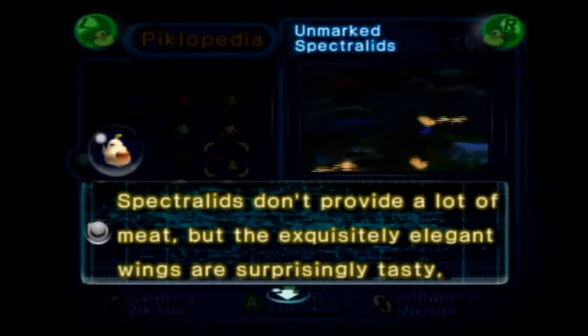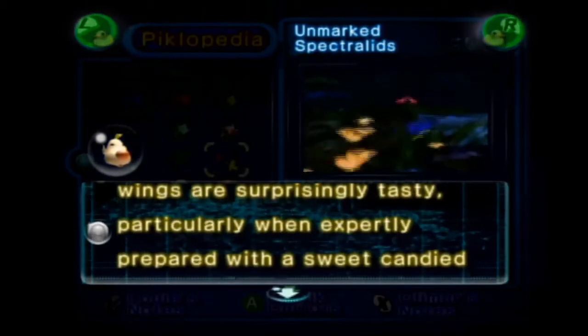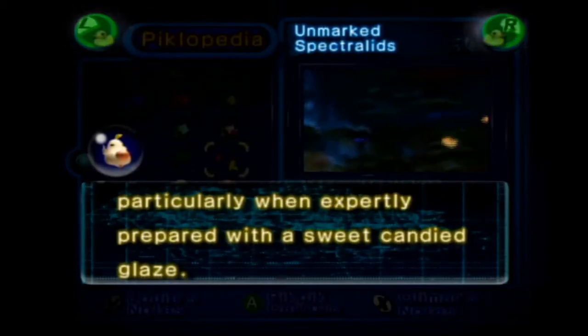Spectralids don't provide a lot of meat, but the exquisitely elegant wings are surprisingly tasty, particularly when expertly prepared with a sweet candied glaze.